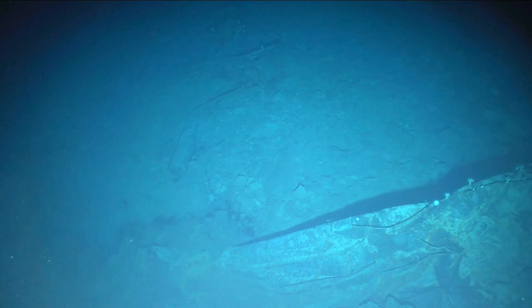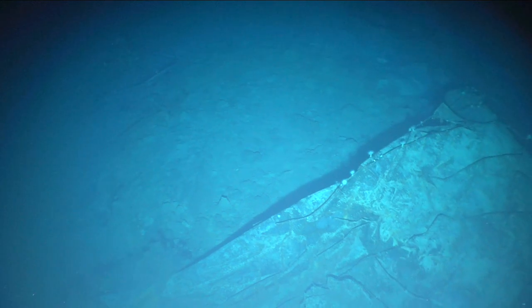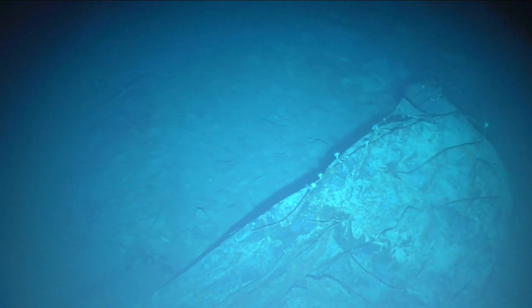Any targets you'd like to point us at, or we just go after a bright spot? Yeah, targets of opportunity, a bright spot, but generally moving towards the bow parallel with the ship, and then outboard of that is kind of our understanding of the area right now.